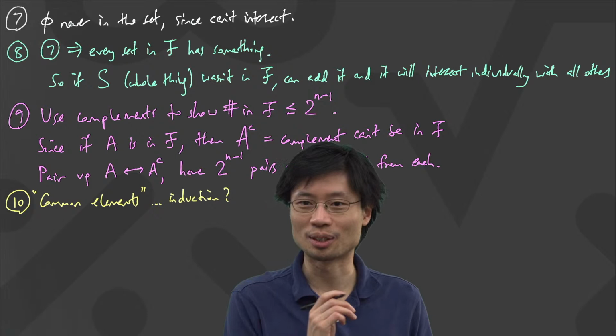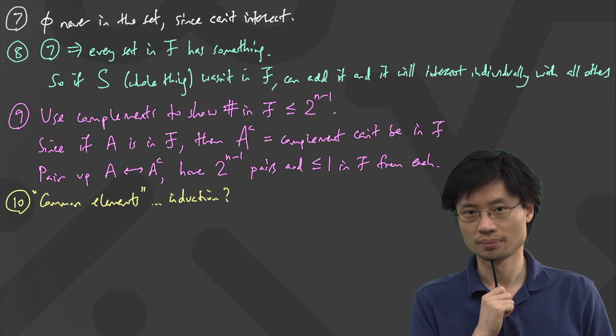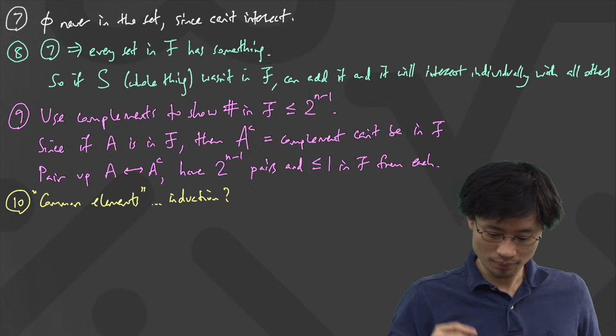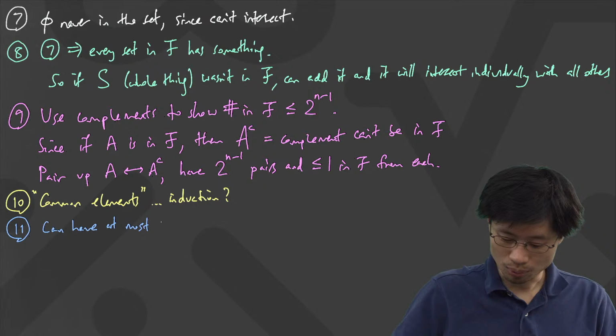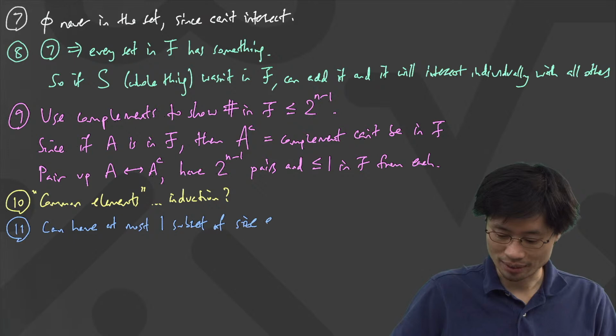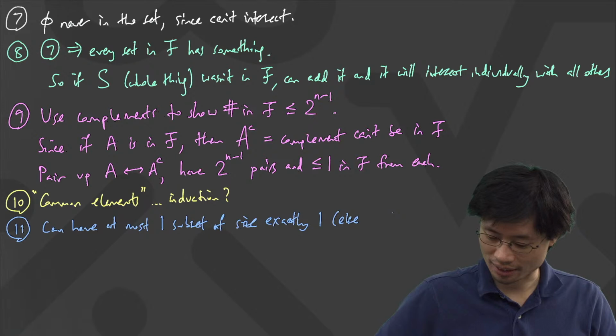Matthew Garcia, you also had a hand up. Yeah, I was just thinking, so if we had any subsets of size 1, well, first of all, we can only have at most one of them, because if we had 2, then they wouldn't intersect. Okay, I'm going to write that down first. So what you said is, you can have at most 1 subset of size exactly 1. And I'm writing the explanation: else no intersect. Else there's a pair that doesn't intersect.